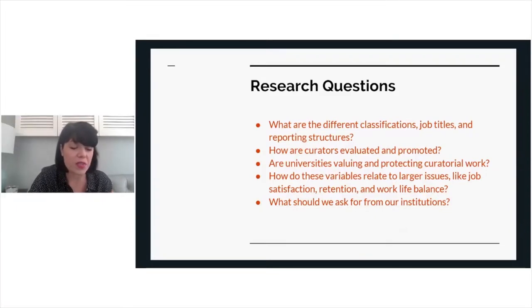This spring we released a survey and conducted a review of relevant existing research, trying to answer the following questions. What are the different classifications, job titles, and reporting structures in place in academic museums and galleries? How are curators in these positions evaluated and promoted? Are universities valuing and protecting curatorial work the same way they would any other research? How do these variables relate to larger issues like job satisfaction, retention, and work-life balance? And what should we, as academic curators, ask for from our institutions? Next slide.